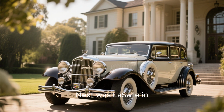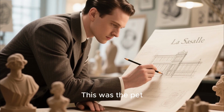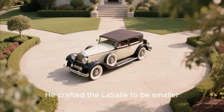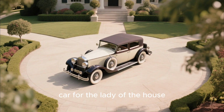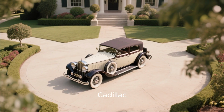Next was LaSalle in 1927, the junior Cadillac. This was the pet project of a young designer named Harley Earl. He crafted the LaSalle to be smaller, more elegant, and stylish, the perfect car for the lady of the house, while the man drove the hulking Cadillac. It was a designer handbag on wheels.